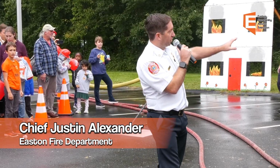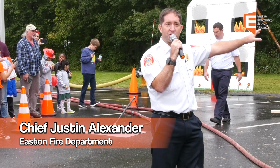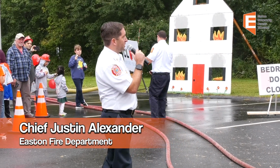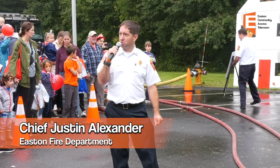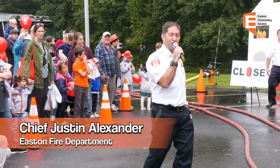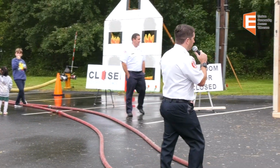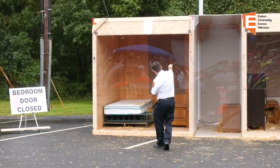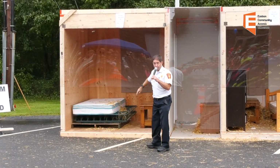Well, the plan here, and this is our first time doing this project, we spent last year planning how we could demonstrate the difference between a door open and a door closed. So you all get to be the guinea pigs to watch us try to demonstrate this for you. As you can look here, this room has the door closed.